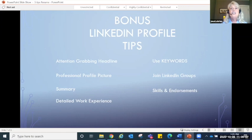Put in an attention-grabbing headline. Show your passion. Have a career summary similar to your resume. I feel that this is also key as you want to grab the attention of any hiring manager or recruiters to make them want to continue viewing your profile. Focus on your career accomplishments in this summary and include your skills. Again, keywords are key. Include as many as you can to maximize search results.